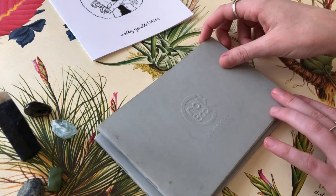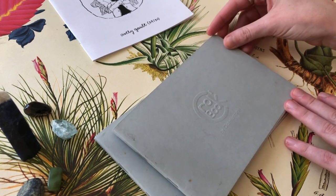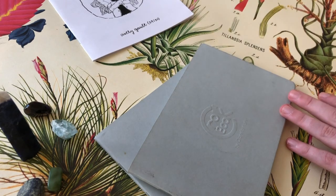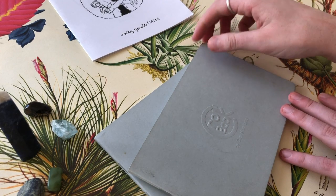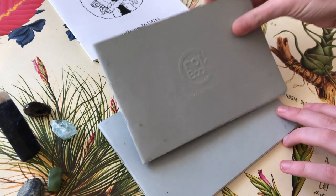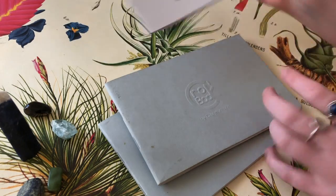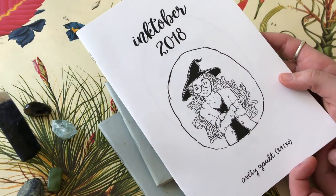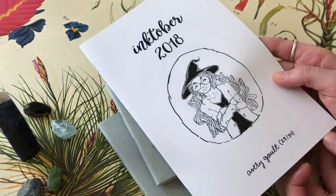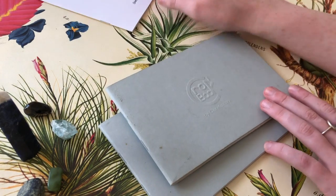So I thought it'd be fun. I was thinking of what I wanted to share with you guys other than what I've shared already, and I was thinking it would be kind of fun to flip through my Inktober sketchbooks from 2018. Maybe even look at the little zine that I ended up getting put together that I sent to my friend Ayana in a previous video.